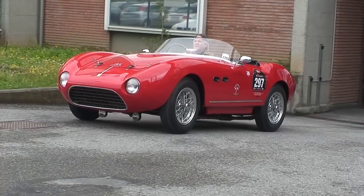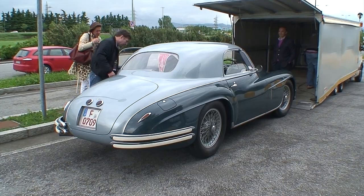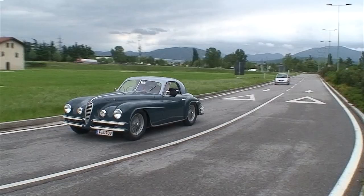Ferrari 166. The Racers Ferrari. 100th anniversary of Alfa Romeo. I think you're gonna see a lot of them this year. This is a one. Gorgeous. Two-tone paint, big wheels, beautiful. Touring body. Yeah, an Alfa Romeo in Italy. What more do you want?